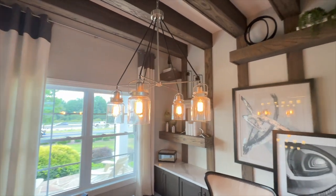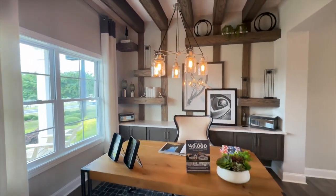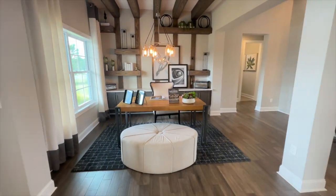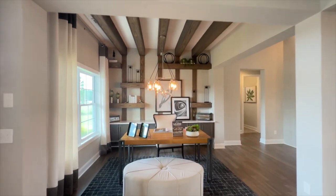I know it would probably be a pain to keep clean unless you invest in a good squeegee, but I think that would set it off. That would be absolutely perfect for this room.